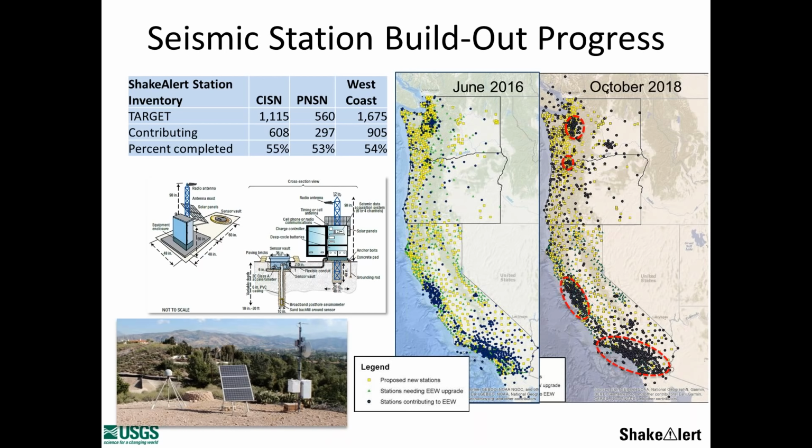These two maps show the progress that we've made over the last few months. And the red dashes show that we've concentrated our efforts in the metropolitan areas so that we have reached target density in Southern California, the Bay Area, and Portland and Seattle areas. So that's where our alerts are fastest. Now, that does not mean that we can't do alerting in these other areas. It just means those other areas, the alerting is slower and less reliable.